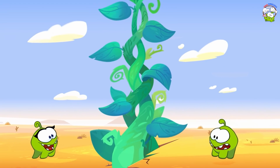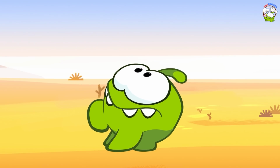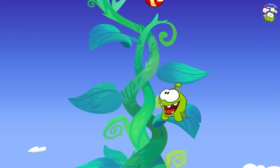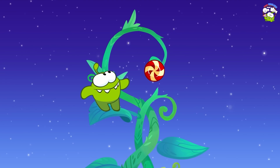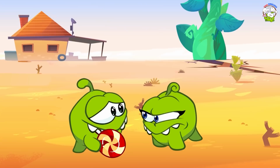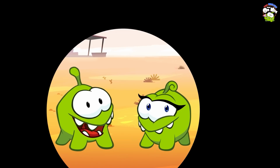Yes, you're going to have to climb it. Go on. You can do this for your best friend, can't you? Good job! Jump! Jump! Jump! From one leaf to the next leaf and reach! No, Om Nom! Give it to Om Nelle! Remember, it was her coin. Give it to her. Good boy, Om Nom. You are a very good friend. So that's what it means to be kind.